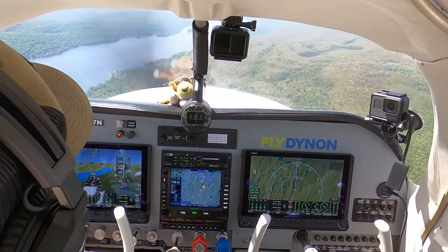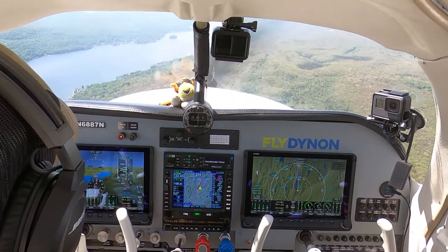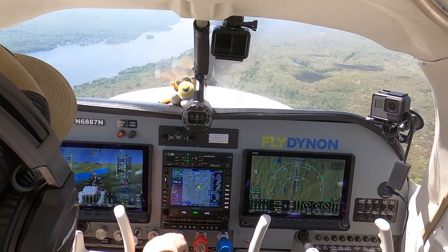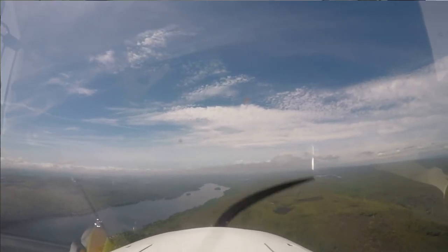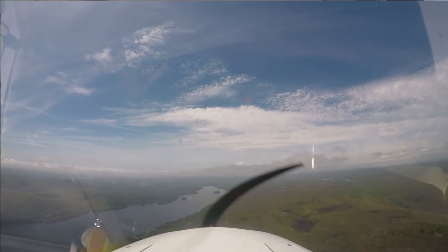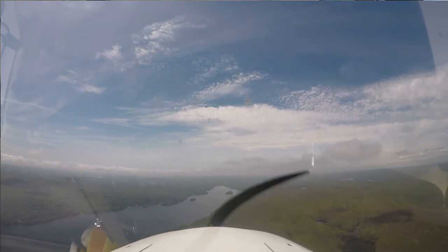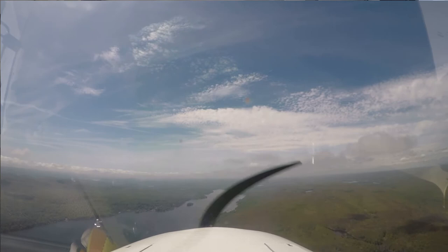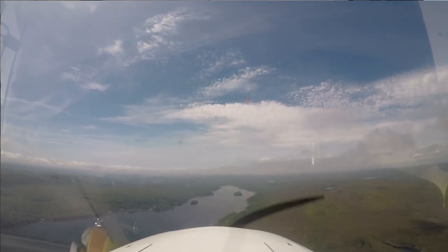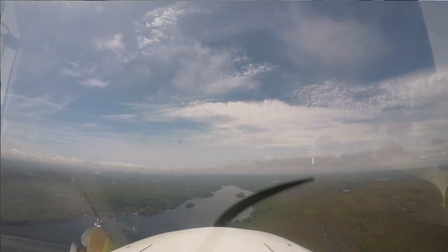Greenwood Lake traffic, Mooney 8 November, is about 7 miles out towards the northeast, inbound for 2-4, Greenwood Lake. All right, I'm going to do a straight-in if I could. I don't hear anybody on the radio. 5 miles out on the VOR Bravo. Approaching altitude. Okay, we're 500 from traffic pattern altitude. Greenwood Lake traffic, Mooney's on a 5 mile final for 2-4, Greenwood Lake.